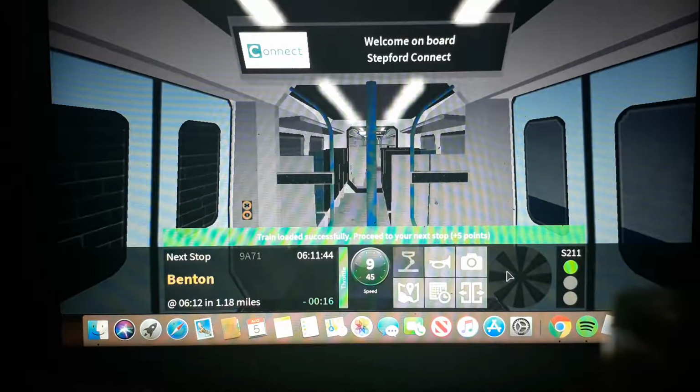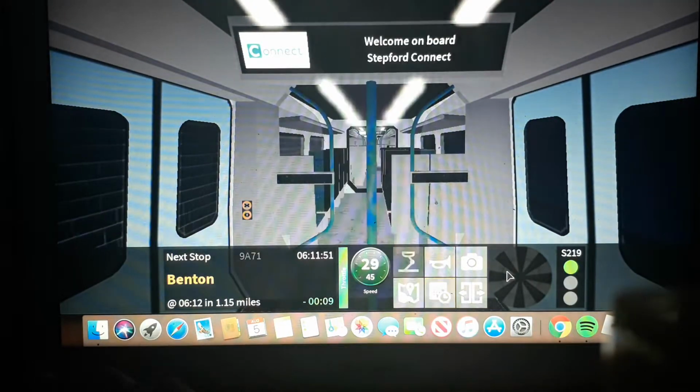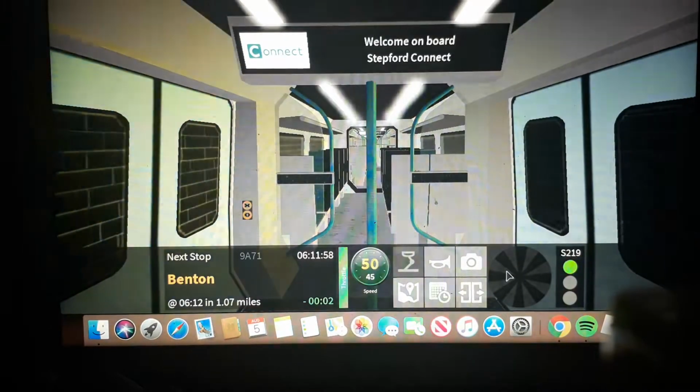Platform 2 for the 0608 Stepford Connect service to Stepford Airport Central. That's where we're going to. Stepford Airport Central. The next station is Benton.